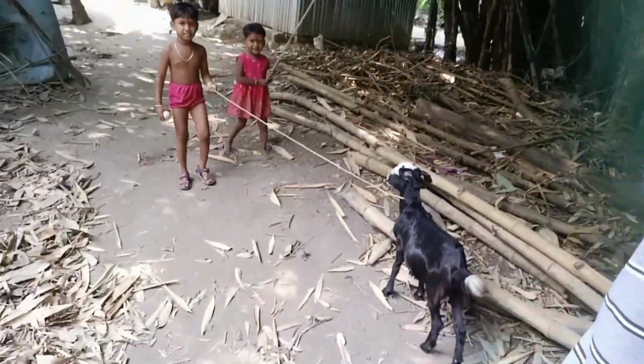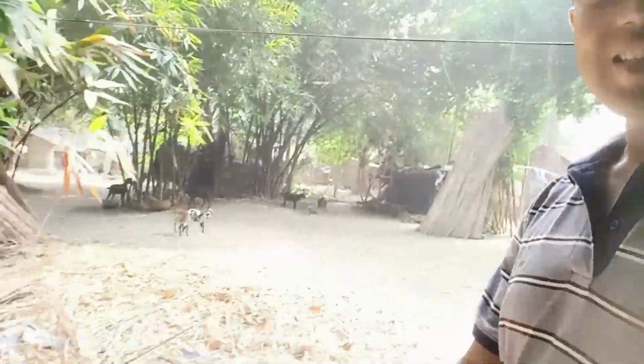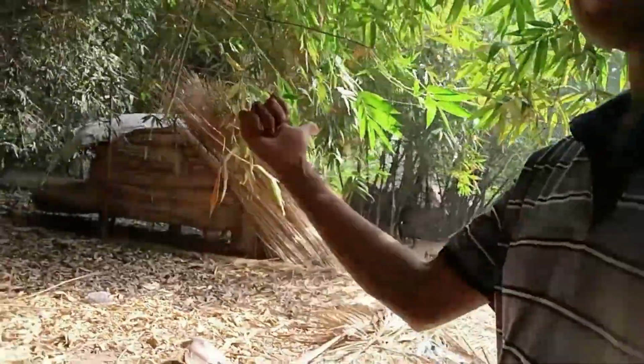So you can see the kids are playing with their pet goats, and people will be growing livestock here as part of their profession, and they will be selling these livestock. Majorly previously it used to be only goats, but right now I can see here, tribal area, aboriginal people stay here.